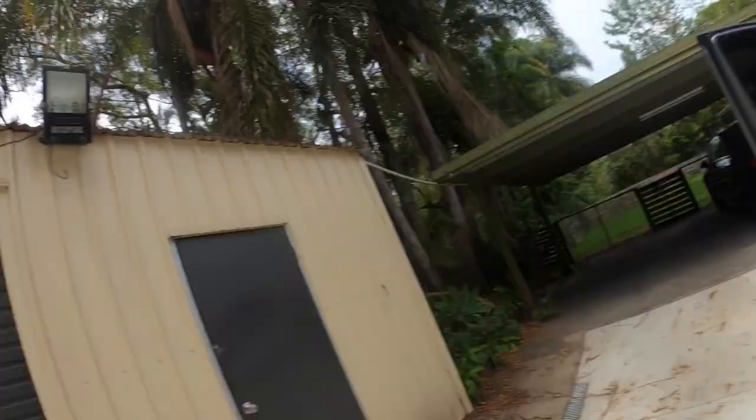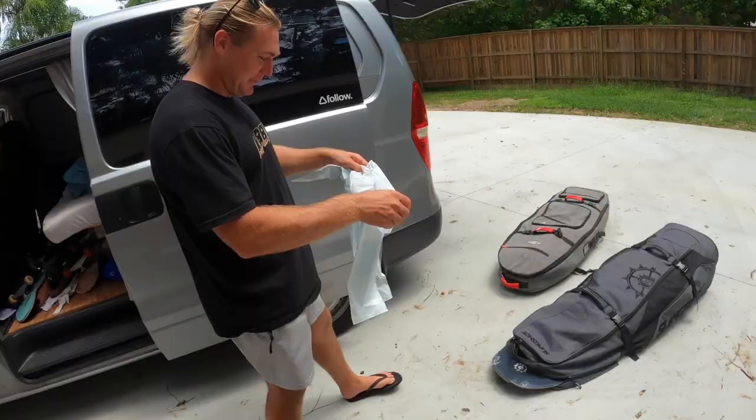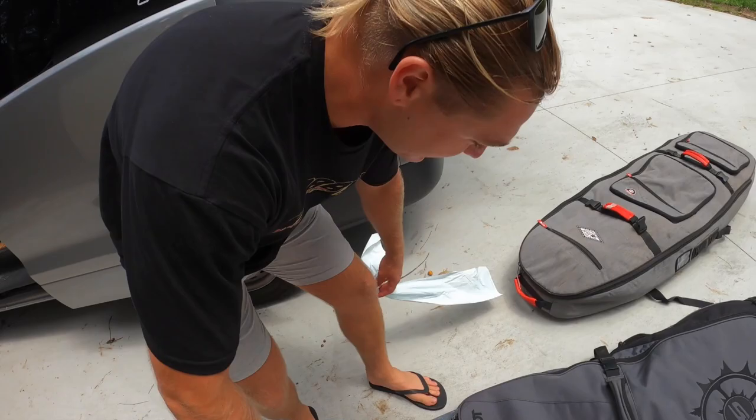We also have a bunch of stuff that's already in Perth waiting for us. So this is, I think, only like half of it, right? Yeah. All right, well, we'll keep packing. We're gonna tape up the front of the bag so boards don't come flying out.